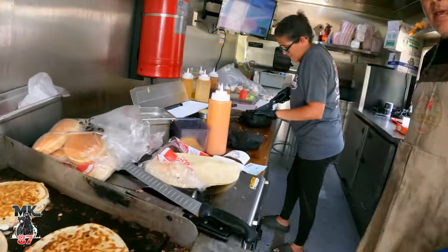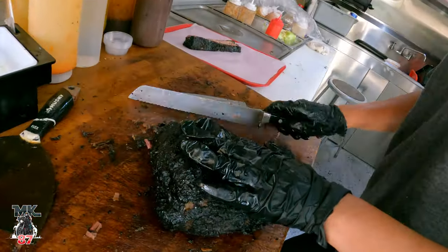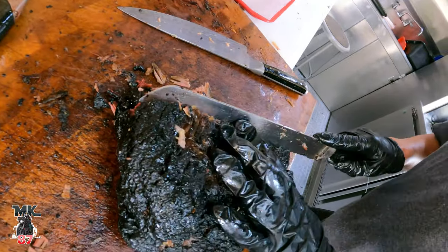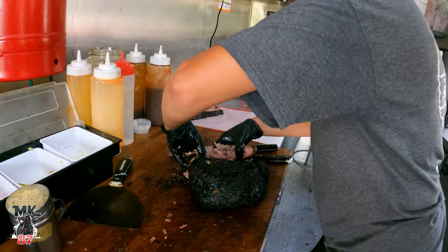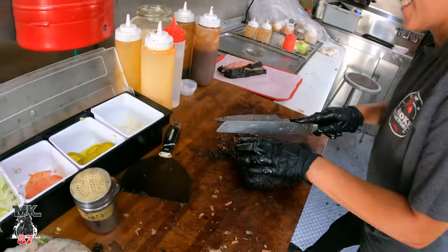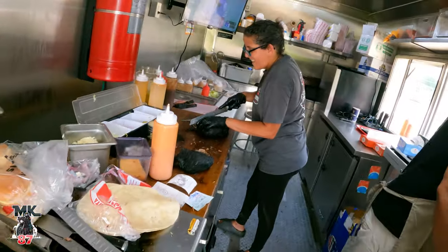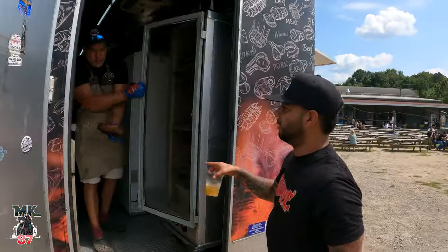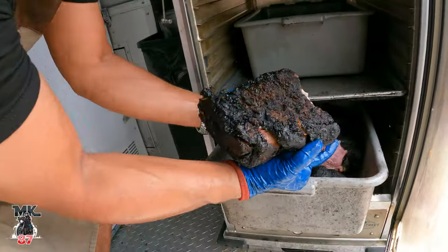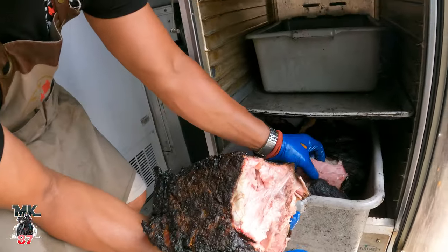You see a brisket over there? The brisket falls apart. You saw the guy's trees and all that. Oh my God, that's amazing. Thank you so much. We got some more brisket here and here. What else we got? Oh my gosh, we got some pulled pork right here. Look at that. Pulled pork.